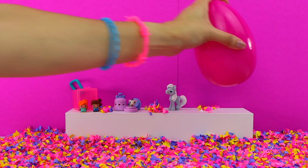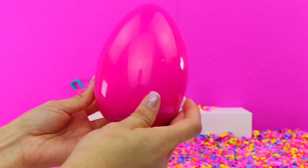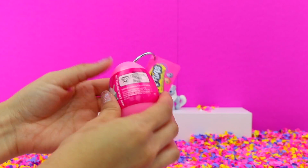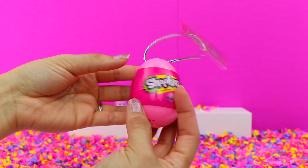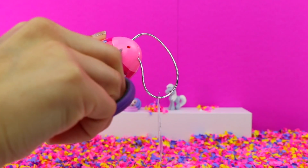We have one big surprise left to open. Let's see what's inside this one. So cool! It's a Shopkins Easter Edition surprise egg. Each one of these contains 2 mystery Shopkins figures.